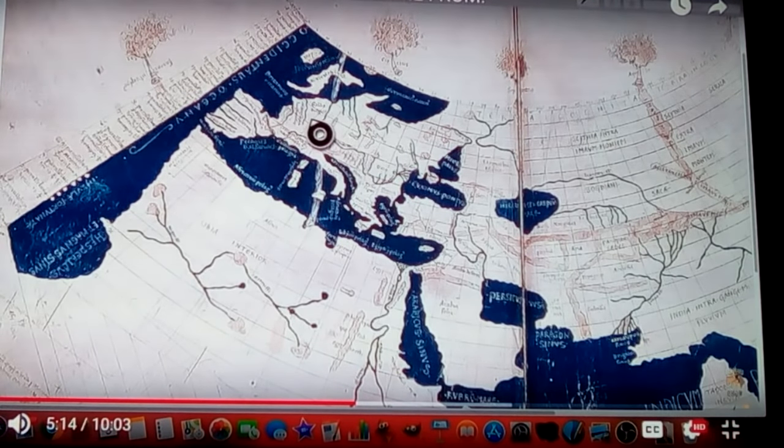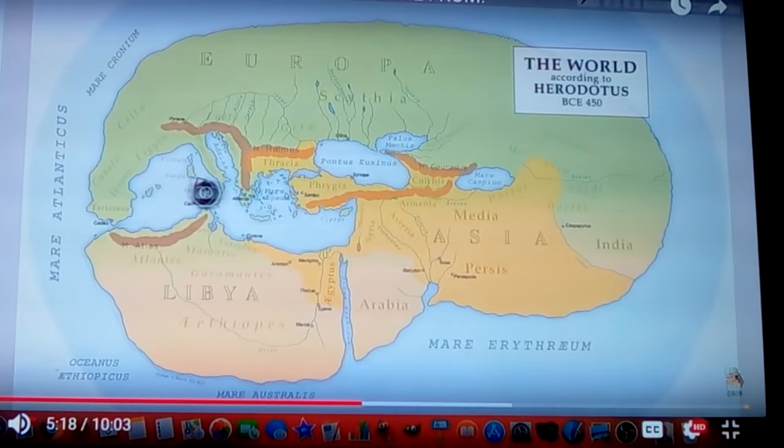And I want to show you where they call this ocean here that's out here Occidentalis Ocean. I don't know if you can read that upside down, but Occidentalis Ocean. Okay? That's what they're calling that. And that runs all the way down this seaboard, everything through here.